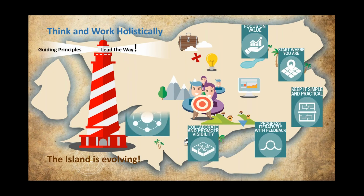All right, we're moving through the island with the ITIL 4 guiding principles, and we've come upon this one. We've kind of come full circle a little bit. We started with the idea that best practice says that we need to work holistically, and this is also a guiding principle. This guiding principle, think and work holistically, really brings in the idea, if you're familiar with systems thinking, along with all of the other guiding principles that we have discussed. So understanding the different levels of complexity is really needed for effective decision making.